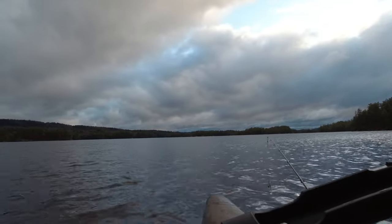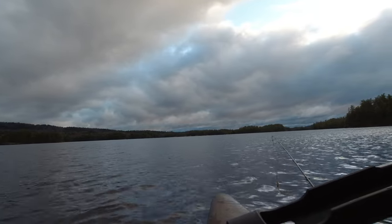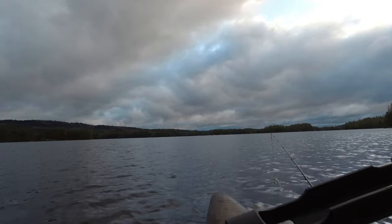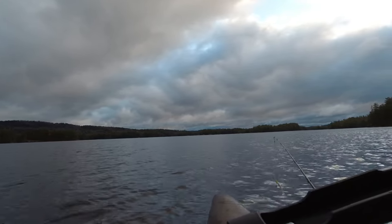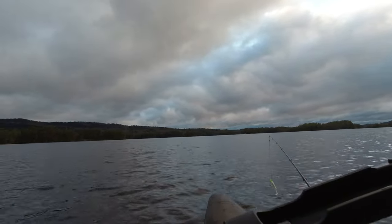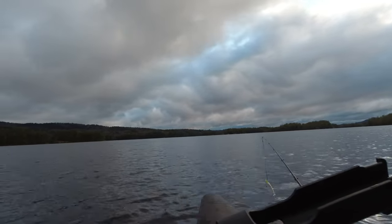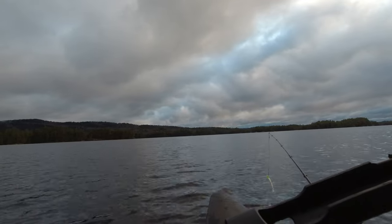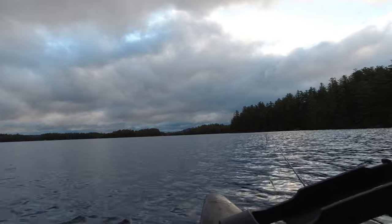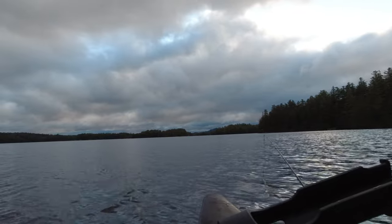Well, I've been fishing for a little bit now. No luck. But we're gonna head down to this spot that John marked a ton of fish on our paddle in on, so I'm gonna mosey down here and see if we can change our luck. John doesn't want to get skunked. It's a good thing about having a fish finder.